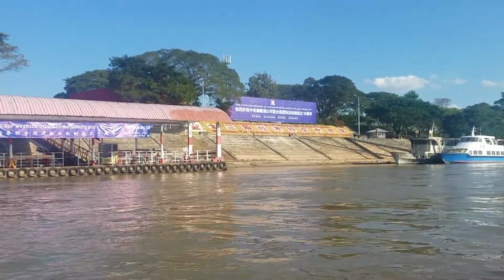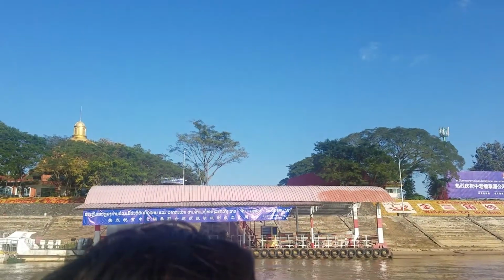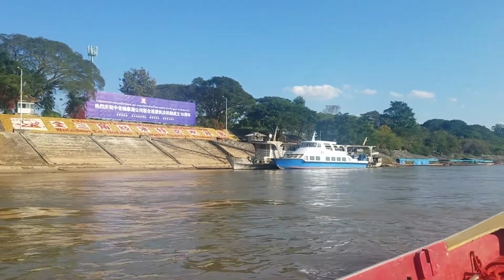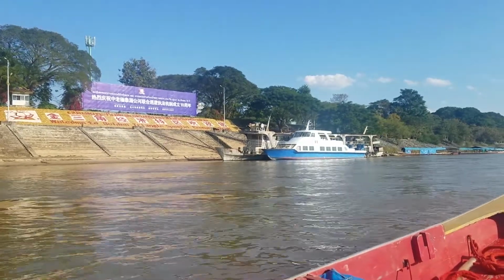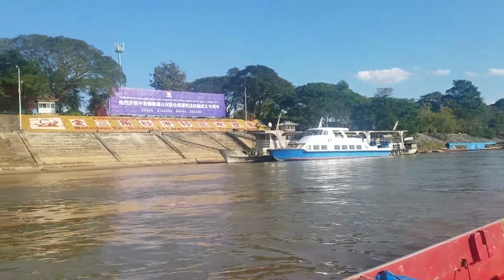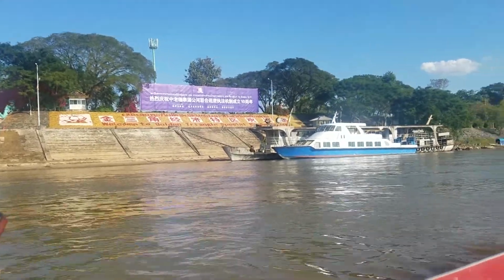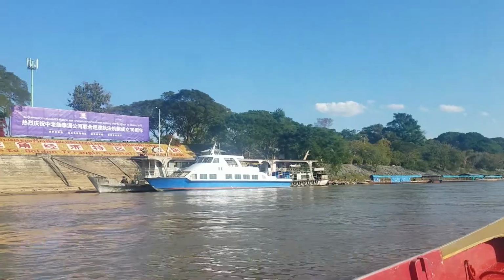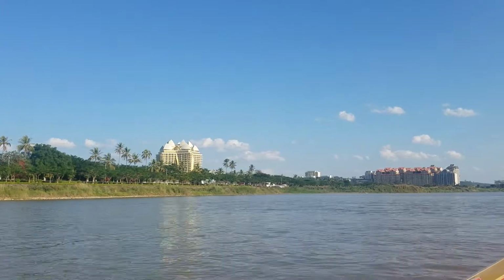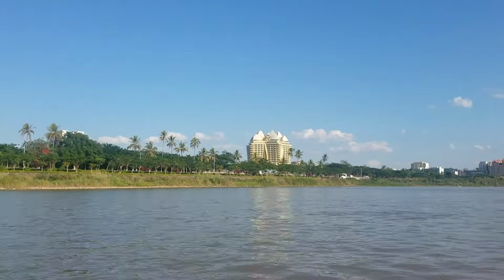I believe that is the Golden Triangle Economic Zone. Oh, you can even see a sign up there that says, "Welcome to Lao." Oh, look at that golden building. I wonder what that's called.